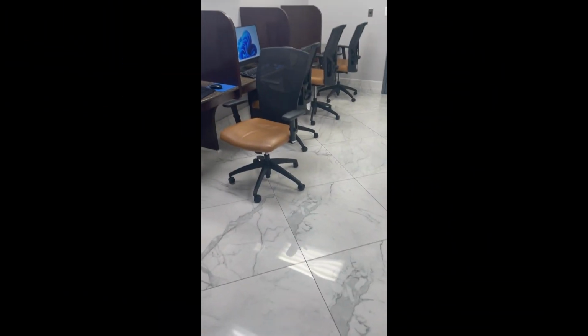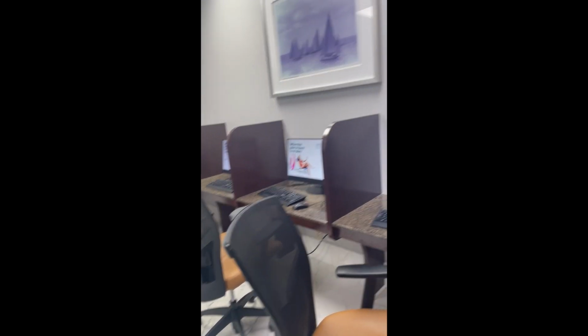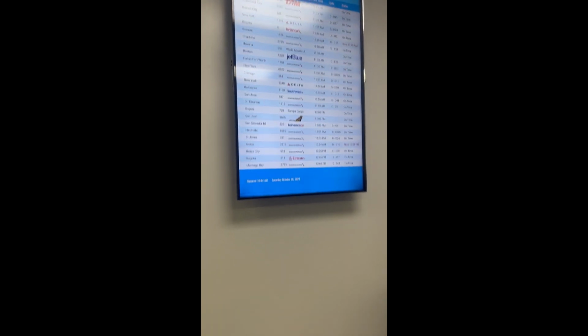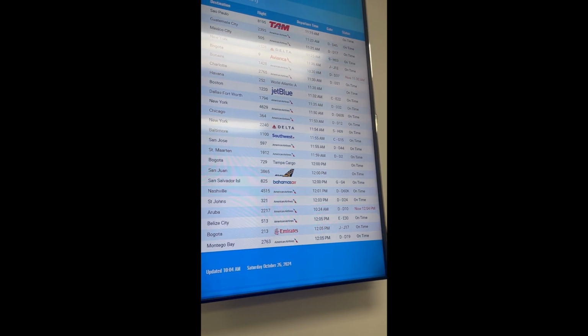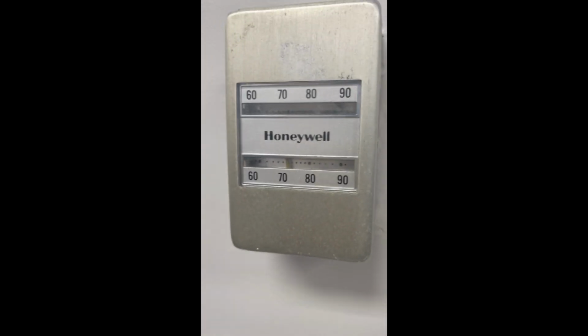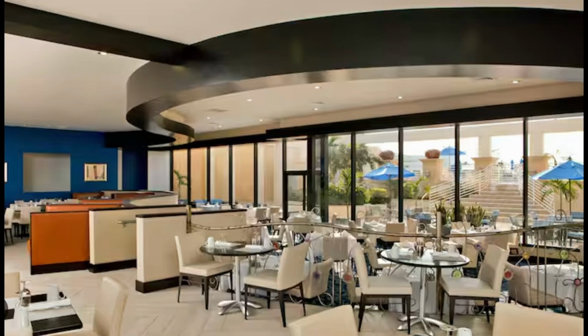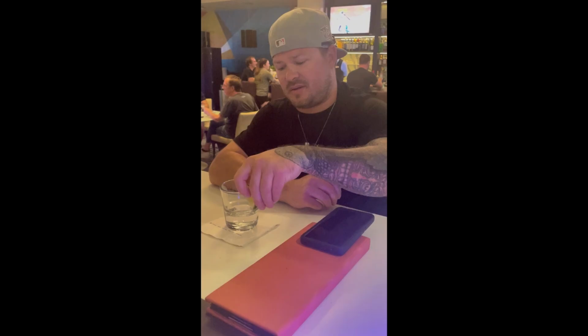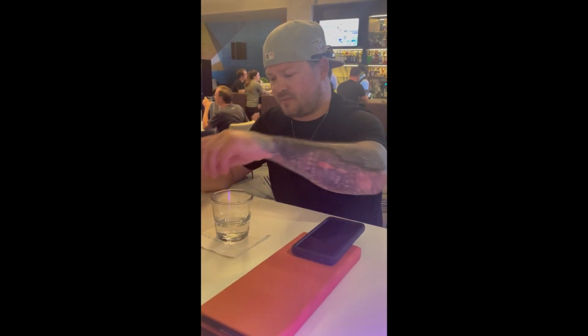They have a good-sized business center with a printer and a screen that gives you updates on upcoming flights. But be aware, although the thermostat says it was near 70 Fahrenheit, it felt much colder. Much. They also offer on-site restaurants and a bar that we had to test out and just make sure it was in good working order.